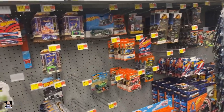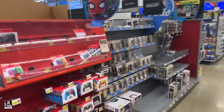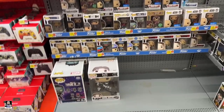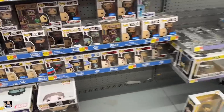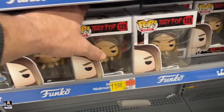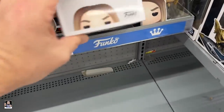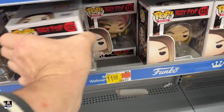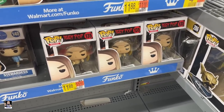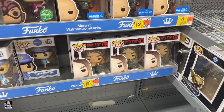You know what? I think I'm gonna head back to electronics. All right, collectibles. Yeah. Got Wayne. Got Iggy Pop. I've not seen Iggy Pop and Iggy Pop Pop. I had to do it, I'm sorry. I mean, if you can't make fun of Funko Pops or do anything with Funko Pops with Iggy Pop, what's the point? So, yes, there's an Iggy Pop Pop.